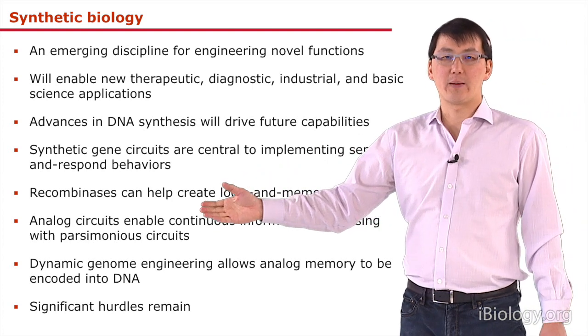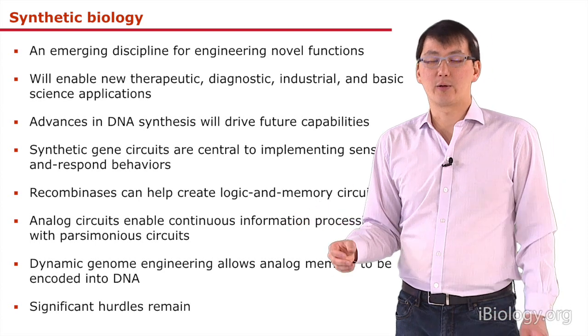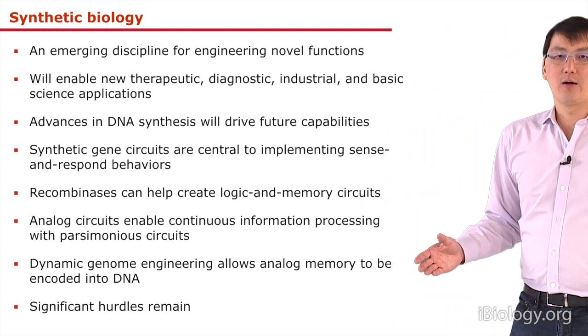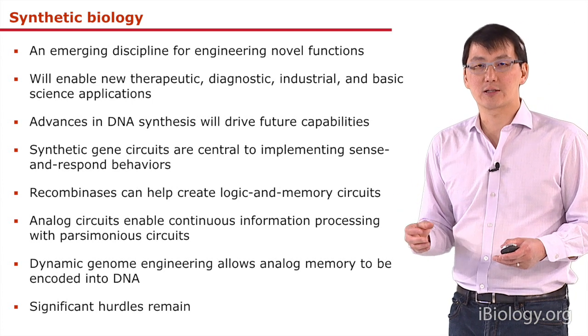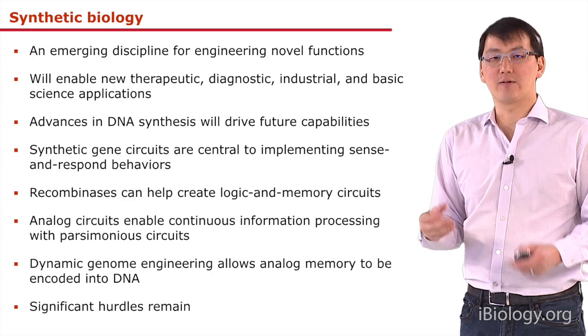These analog circuits are very parsimonious. They don't require a lot of parts. And that's another benefit when you're trying to engineer biological systems that don't have infinite numbers of parts to go around. Furthermore, I talked about the SCRIBE system, which enables dynamic genome engineering, and that allows you to encode analog memory into the collective DNA of living cell populations. So encoding temporal or magnitude information into the DNA of living cells.